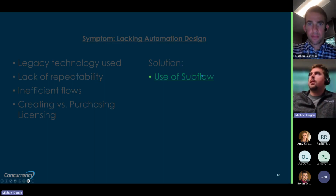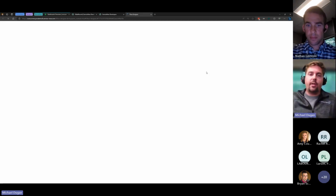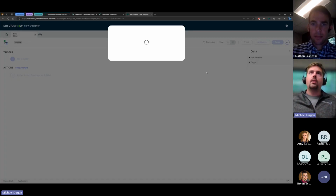So I talked about this. I can't remember where this even goes to, but subflows are huge. Think of this as, if anyone's into Legos here, they give you all the blocks and everything. They give you the instruction booklet of how to build it. Subflows are kind of like compartmentalized Legos.